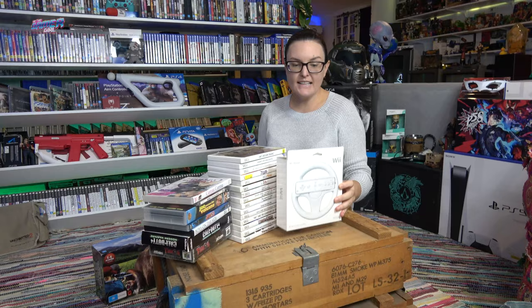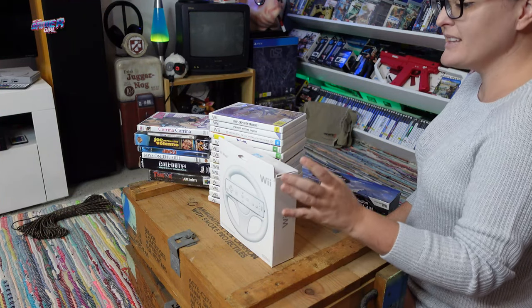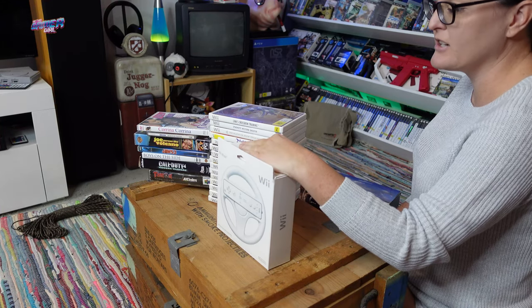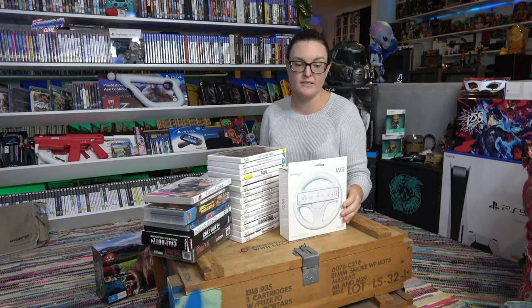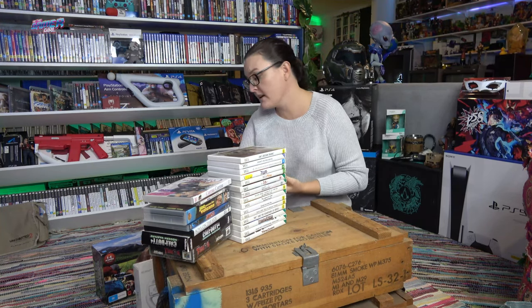They also had a boxed, brand new Wii Wheel. I did buy a lot of the Wii accessories when the Wii first came out here in Australia, the controllers and such, and kept a few of them in their boxes, but I didn't end up getting a wheel. So I think this was about $8 for that, so I was pretty happy.